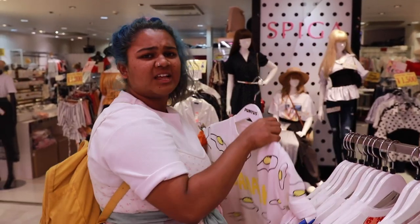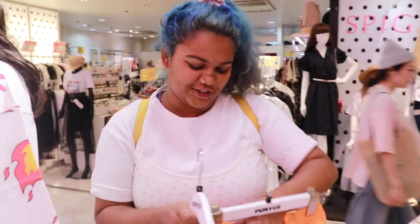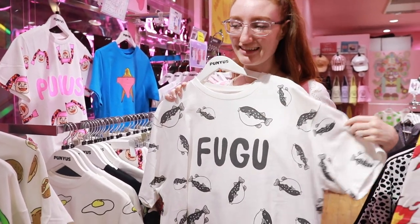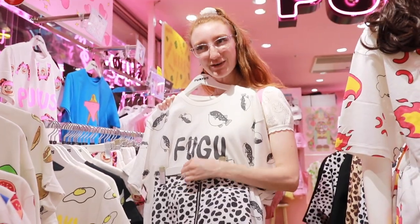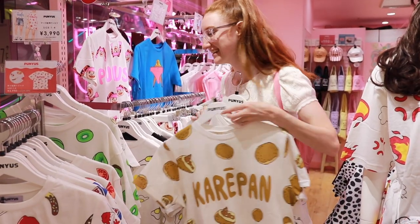What are we thinking? I'm just really happy because you can get skirts in my size here. This is, I think I can't look past this. I can imagine this, what if you like tuck this into a grey skirt or something? Would that be cute? Yes. Curry bread.